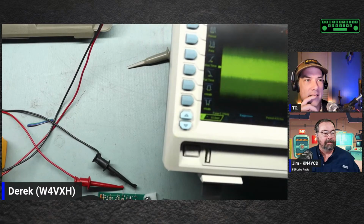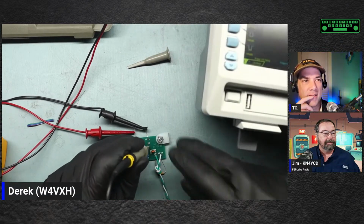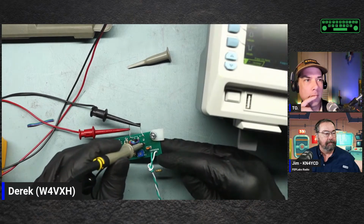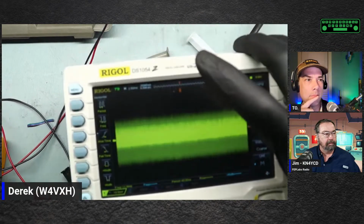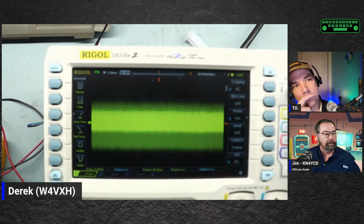at the receiver port. Oops. Can you guys see that? Hold on. Yep. At the output of that transformer, referenced to ground, this is what I'm seeing. So I think it works. And if I adjust that potentiometer, it changes the amplitude a little bit.